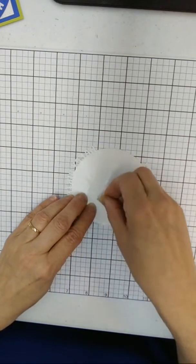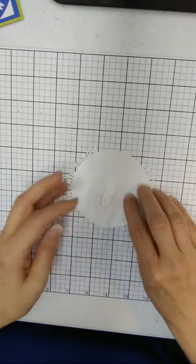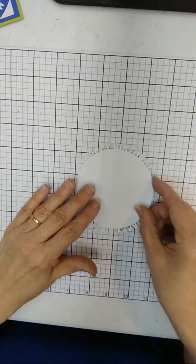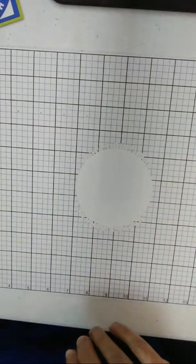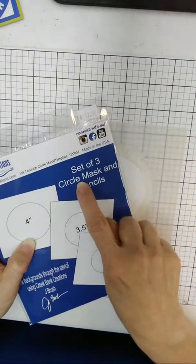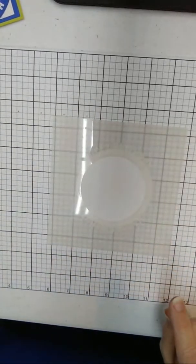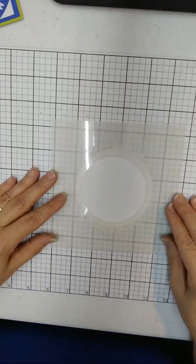If you do not have a sanding stick or sandpaper at home, you're going to have to hold on to this because we're going to do a technique with it. So we're going to tape that down to our surface. And then we are going to use the circle masks. We're going to put the circle mask down first. We sell the circle masks, this is a 3 set of circle masks. We talked about this last Tuesday because I wanted to introduce it to you. There are 3 sizes of circles in the circle mask set.